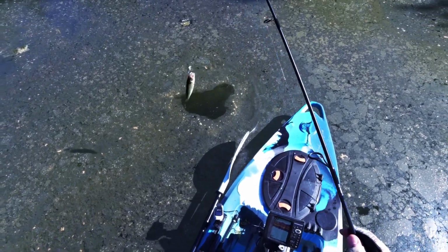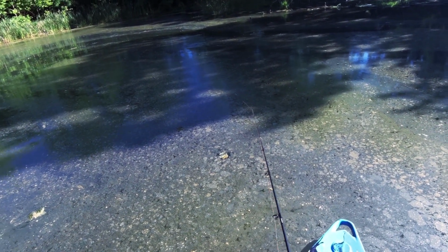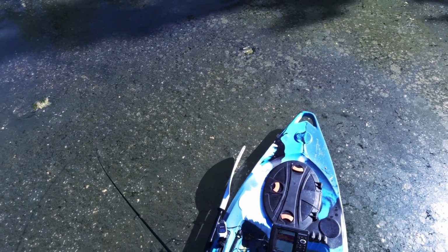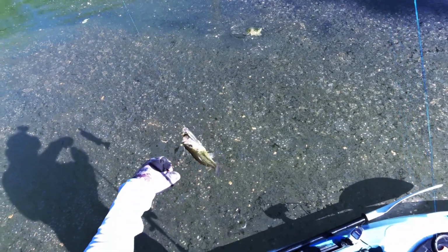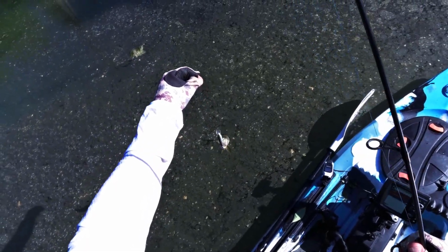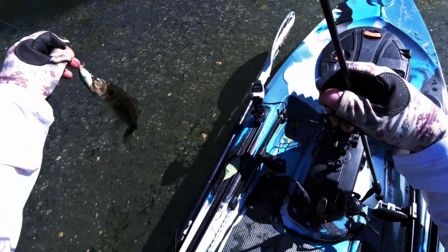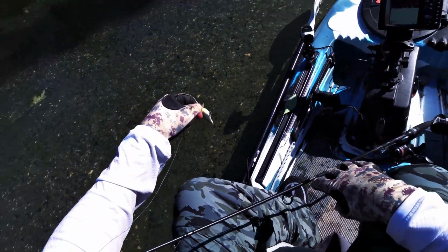Everywhere. This is crazy. I've never fished like this before. Even though they're little, it's just fun. My God, there's a million fish in here. They're pretty. They're healthy. Dude, chill. I don't want a handful of hooks. They're all about 6 inches. Still fun.